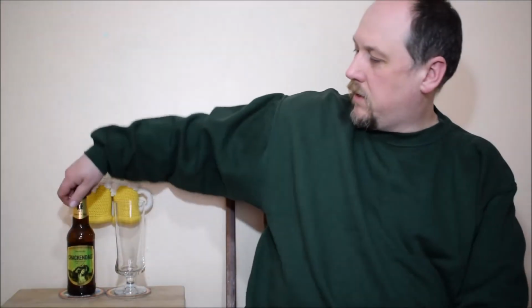This time I have a beer from Thornbridge Brewery, Crackendale, Citra Pale Ale. Alcohol 5.2%, very traditional for them. Label. Light gold in color. Crackendale packs a strong citrus punch, yet remains eminently refreshing. A single hop, Citra. Ingredients: water, barley, wheat, hops, and yeast. And that's it. Okay, so let's open it, have a try.